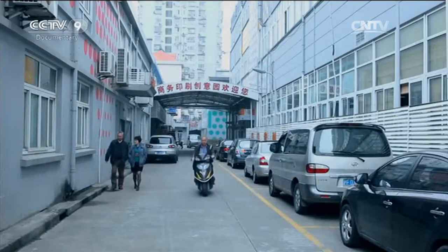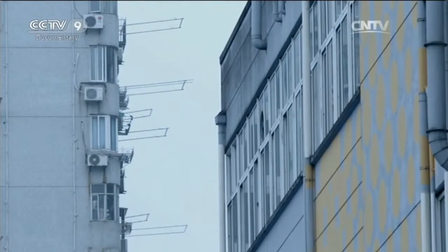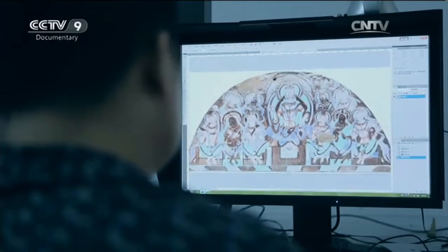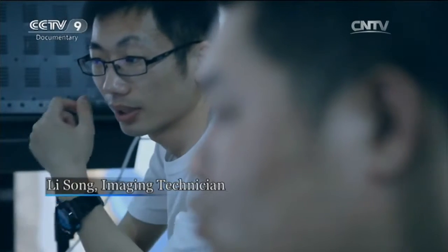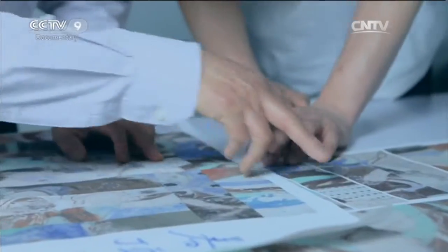In Shanghai, technicians and artists are working to create a replica of one of the Kucha Grottos. For them, it's a unique challenge. Li Song and Chu Yunfei are responsible for remedying the deviations in the patched together areas of the fresco reproduction, which will be mounted in the grotto replica.